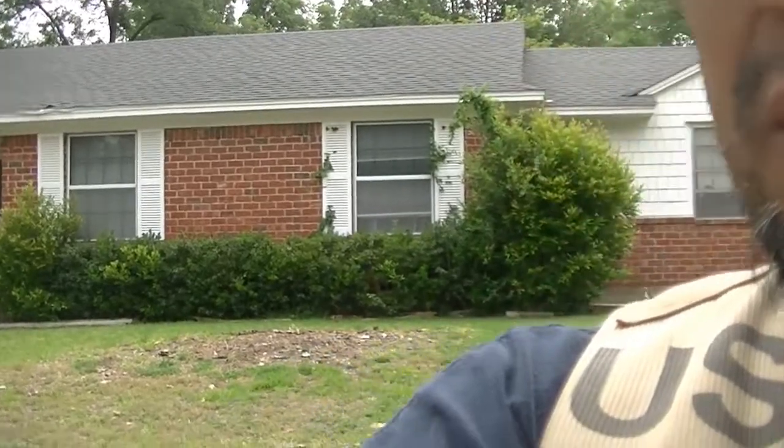I just got to get permission on this home right here. It was built in 1960. And I'm going to go ahead and give it a try, see what I can find. The gentleman says he's been here for about 15 years. He said if there's anything there that's older than that, it's not his. So he said I can keep it.